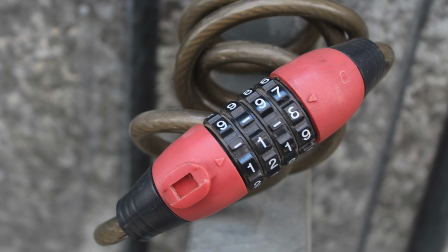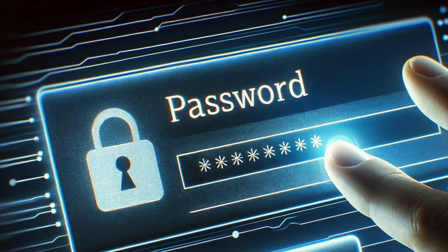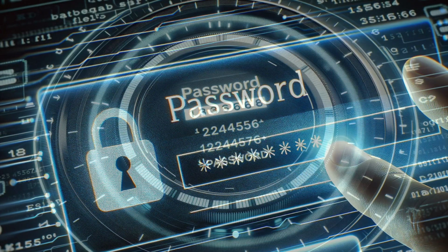To unlock it without the combination, you'd have to try every possible number. This, in the digital world, is known as a brute force attack. Hackers systematically check all possible passwords until the correct one is found. However, unlike our bicycle lock example, this can mean millions or even billions of combinations.